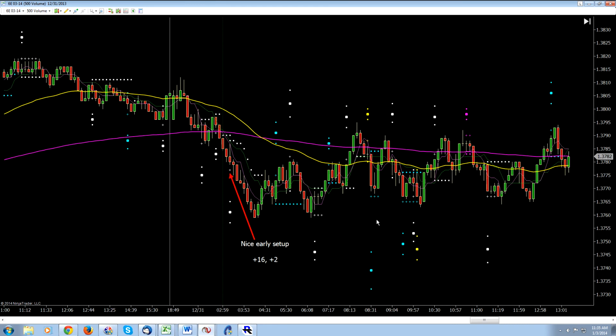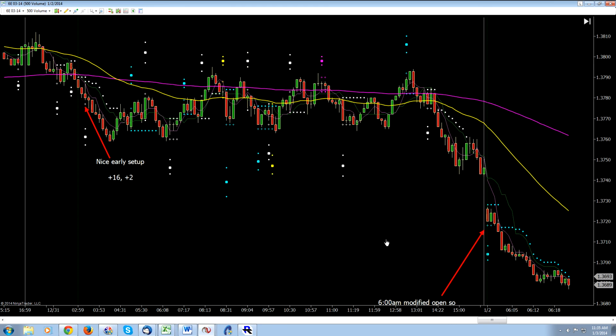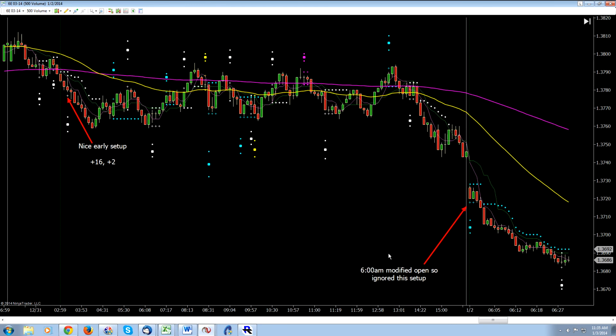Obviously moving on to Thursday. Now Thursday was this modified open, and so although there was this early setup and it looks fantastic on paper, it just wasn't a setup that I was going to take. There's the first bit of trading action in the new year, and I decided that it's better just to back off, see what happens. Okay, it would have worked. It would have worked fantastically, but it's just not one that I was going to take.